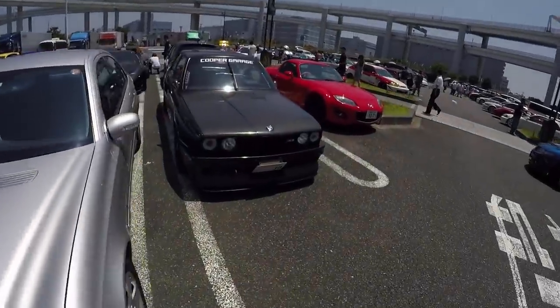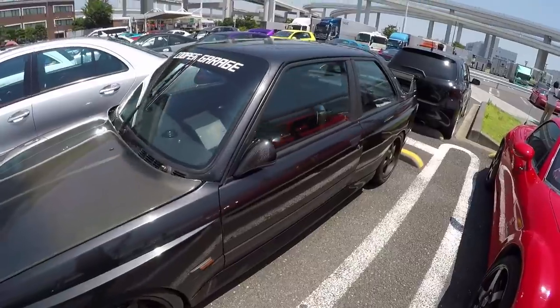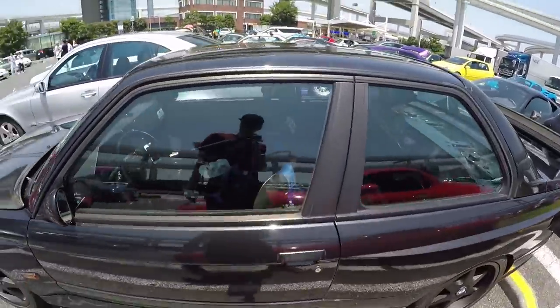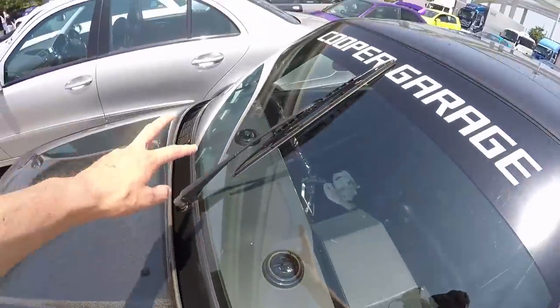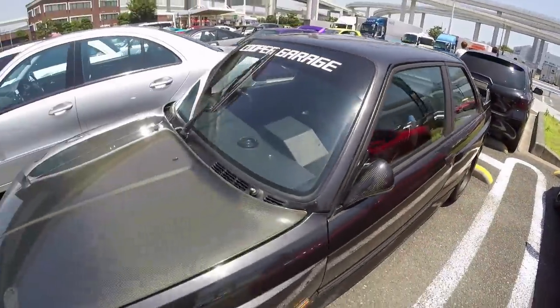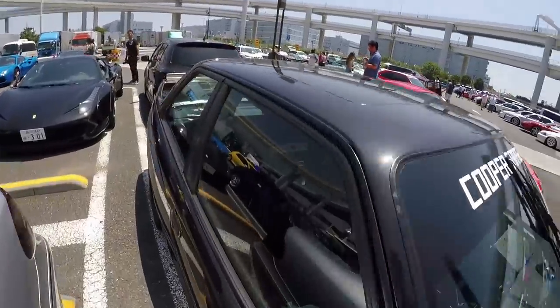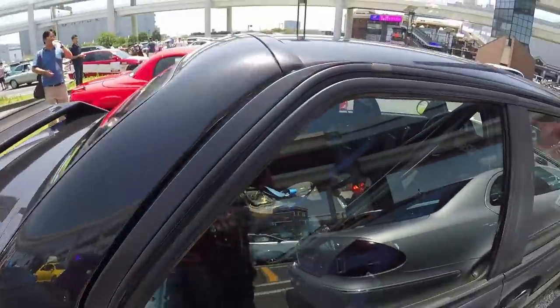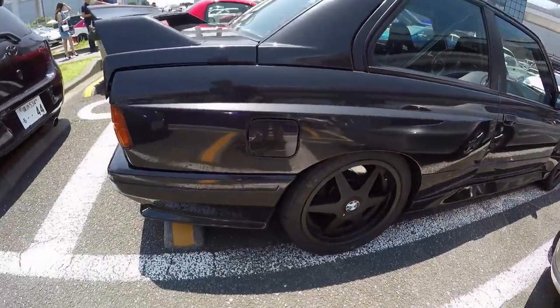Continuing on, we've got a beautiful M30. I saw this last at Tatsumi PA, which is really cool. His dash is all sheet metal that he's boxed up and made to suit. It's actually really unique. The whole car is completely stripped out. It's totally set up for racing. It's awesome. And the fitment looks great as well.